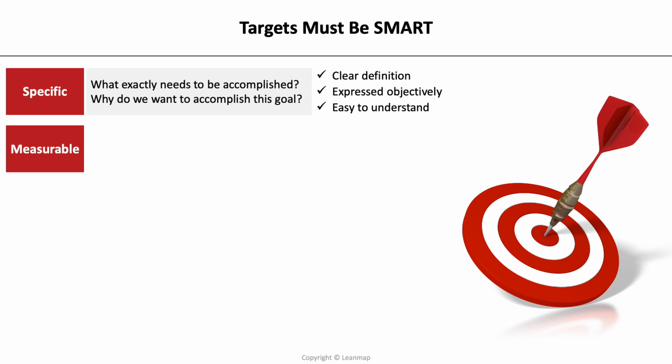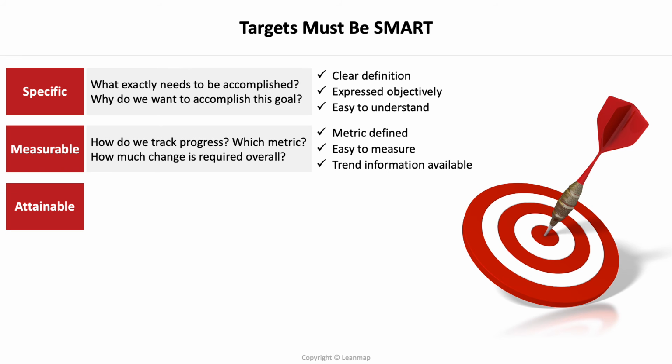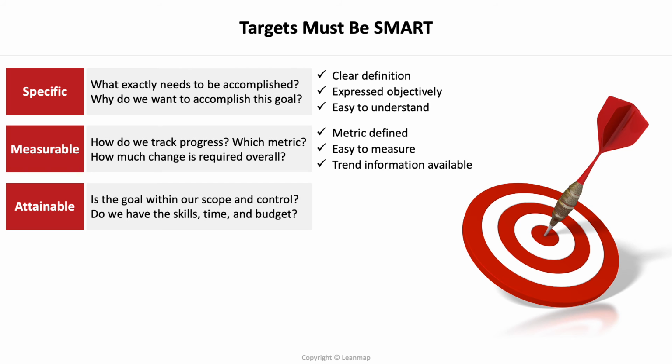M, like measurable. How do we track progress? Which metric? How much change is required overall? Metric defined, easy to measure, trend information available. A, like attainable. Is the goal within our scope and control? Do we have the necessary skills, time, and budget? Within scope and control, skills available, and resources allocated. Those are the checkpoints.